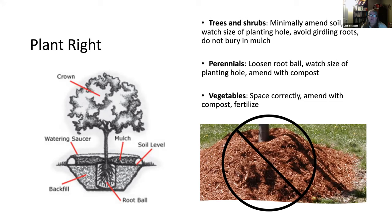But basically any tree or vegetable or perennial or flowery plant, you need to loosen the root ball up to make sure the roots don't circle around. And you need to space them correctly. You don't want to amend a tree hole, but you want to amend the planting bed that it's going into. And you can add a little compost to smaller plants. It's not going to hurt too much.